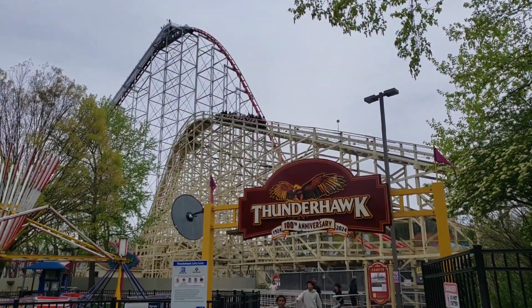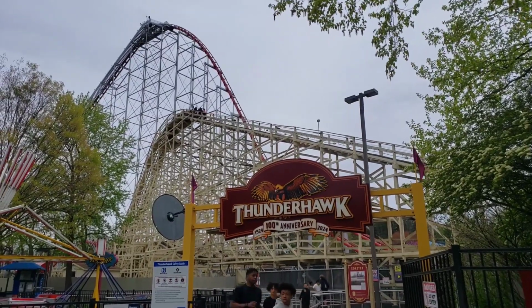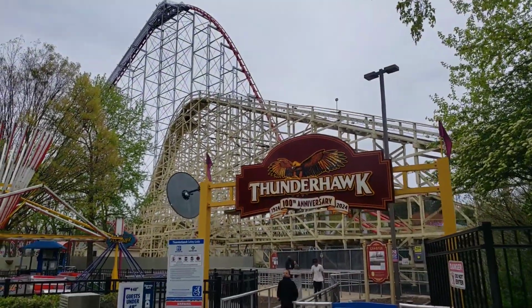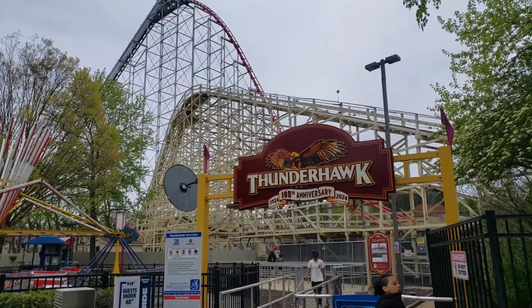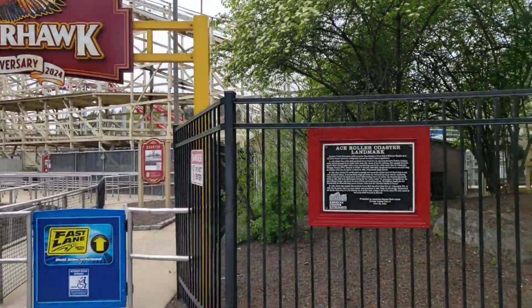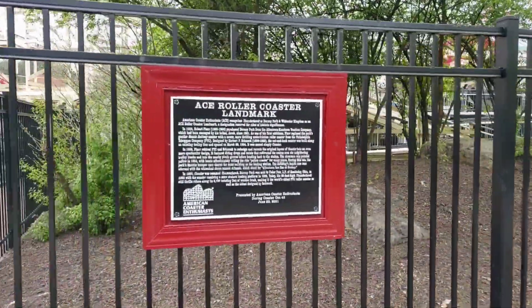Thunderhawk, Dorney Park's only wooden coaster, is celebrating its 100th anniversary this season. In addition to this new sign commemorating the 100th anniversary, they also put new wraps on the trains, which we showed in a previous video. Also of note, this is an ACE roller coaster landmark. It was designated that in 2021.